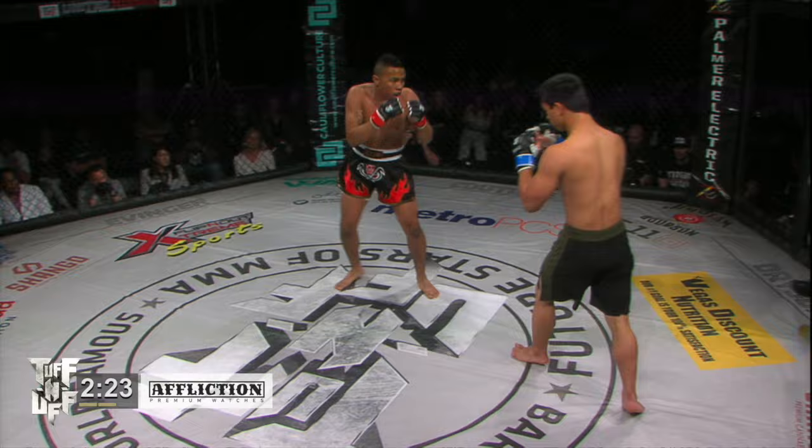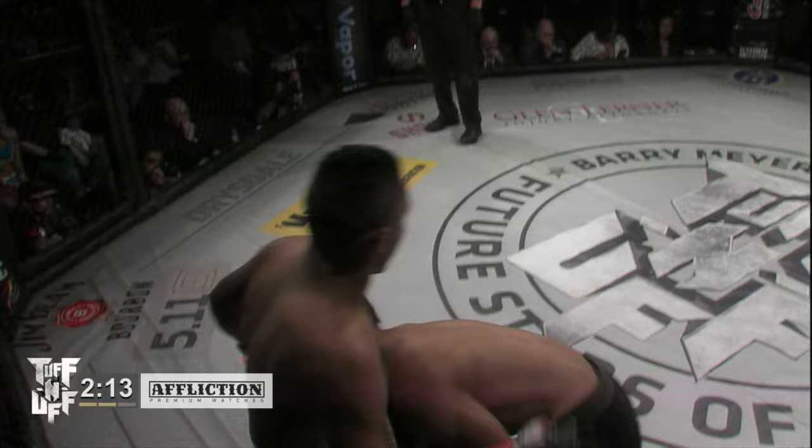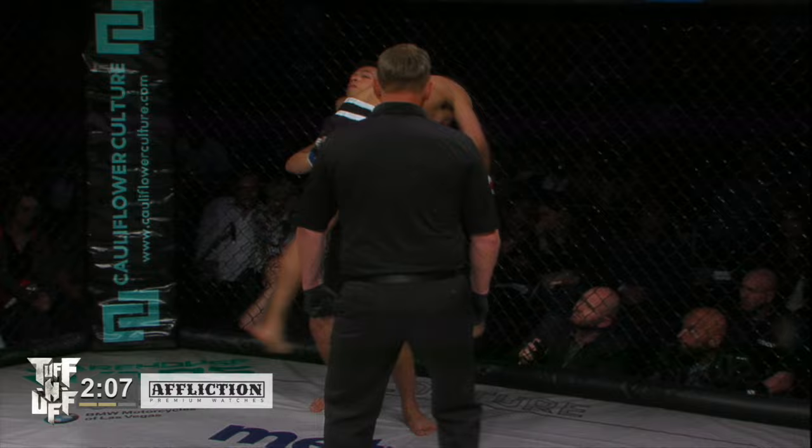Brandon, get on your bike. Move. There you go. Move. Hands up. I'm not sure if that connected. Did you guys catch that? It looked like it did. Like a glancing blow. Oh, nice knee. Well, let's see if he goes for a ride. Head up. And there he is.